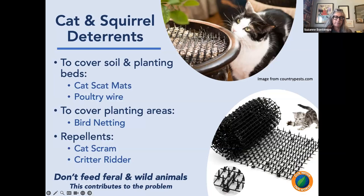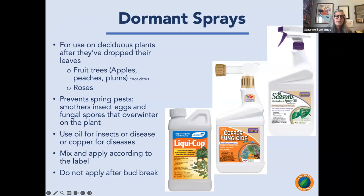All right, dormant sprays. Dormant sprays are traditionally used during the dormant season. We are going to apply these to plants that will lose their leaves during the winter months, and typically it's going to be fruit trees such as apples, peaches, plums, or roses. These are typically the plants we apply dormant sprays to. This is not citrus. Citrus are evergreen.